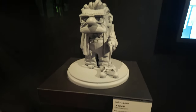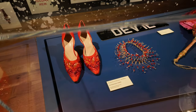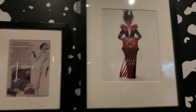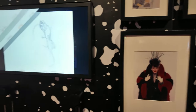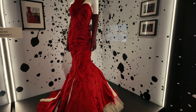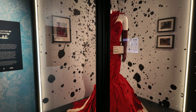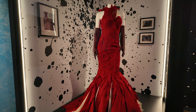Carl. Alright, there's a lot of Cruella. How cool is that? Okay, this was not one close. No, I was looking at the pictures over there. Oh, that's not really cool.